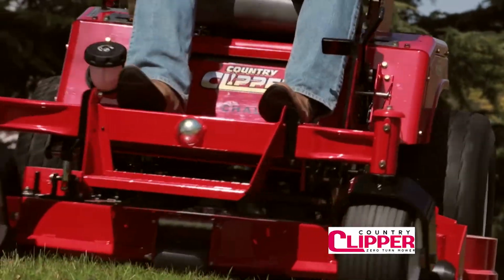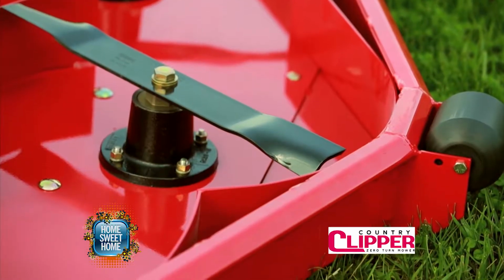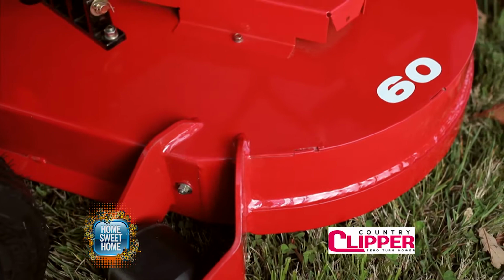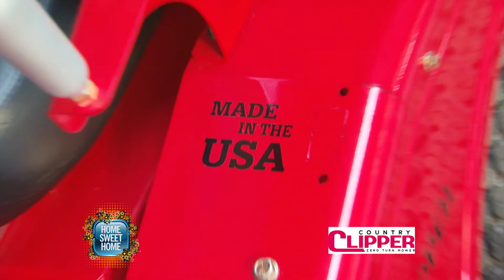How about the quality of construction? You're proud of that, I'm sure. Absolutely. We have fabricated welded decks. They are not stamped. They are very heavy-duty decks. They're going to withstand a long time on these mowers. Made in the USA? Absolutely. Made out in Iowa for over 30 years.